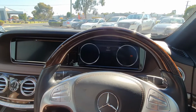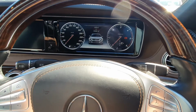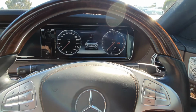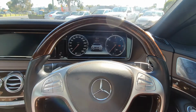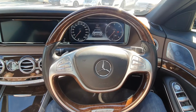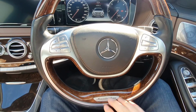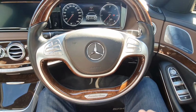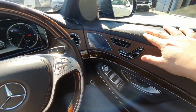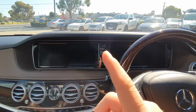Now, plenty and plenty of room in, and there you go, it starts up. The tacho, the speedometer lights up, just over 100,000 kilometers as mentioned. And look at this interior. That steering wheel is simply amazing. Flat spoke, and I just love this. This is just amazing. I love that detail from Mercedes, and beautiful leather clad dash trimming, and these big screens.